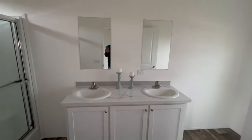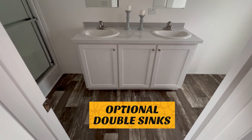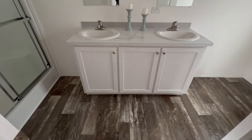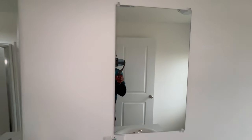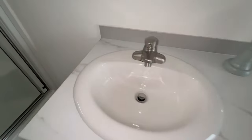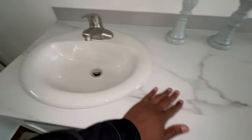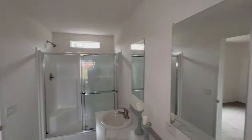All right, you guys, so this is your master bathroom. Look at that. You have the wood vinyl flooring in here. You have two mirrors, that's nice. You have another mirror. You have the sinks right here. I love these sinks. It looks just like marble. Looks just like a marble countertop. All right, get you a view from another angle here.